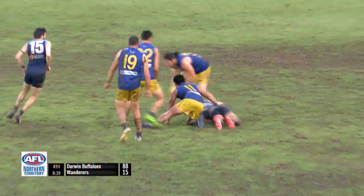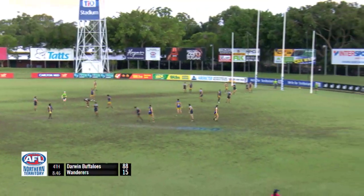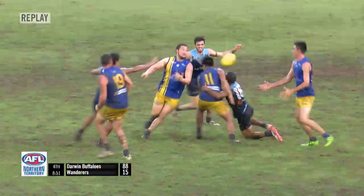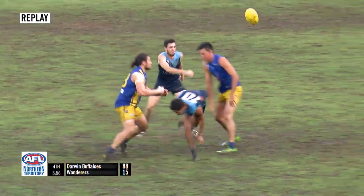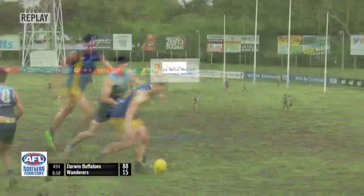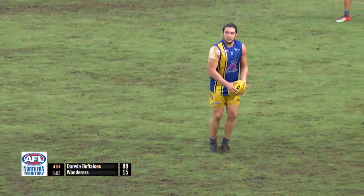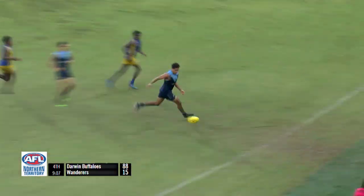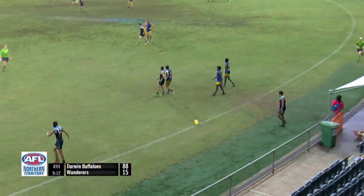Buffs done well to hold this one up. Wanderers just can't get that ball out of their back line. That's a throw every day of the week. And the umpire saw that one, the young fella. Jalen Clark giving him a bit of a bake. Go easy on him, he's only a kid. He's in year 10, Jalen. Grow up. And you're talking about Wanderers not being able to get it out of there. The Buffaloes' pressure all game has been one of the highlights. So the kick comes out towards the boundary line and dropped. And we'll have another boundary throw in.